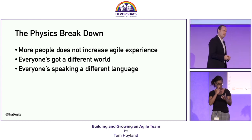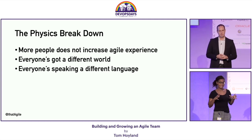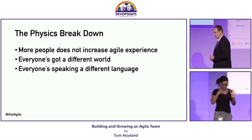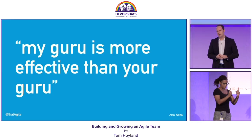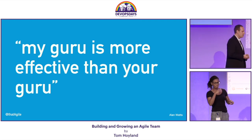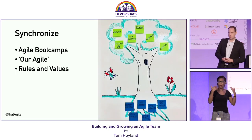The second thing that we found was when our team came together, they didn't just come alone. They were influenced by people in their past, trainers, instructors, and gurus. And what we found is that when our team came together, we had a case of guru one-upmanship, where people would say that my guru is more effective than your guru. And this is no basis from which to start and create a high-performing team. So we decided to take our team back to basics once more.